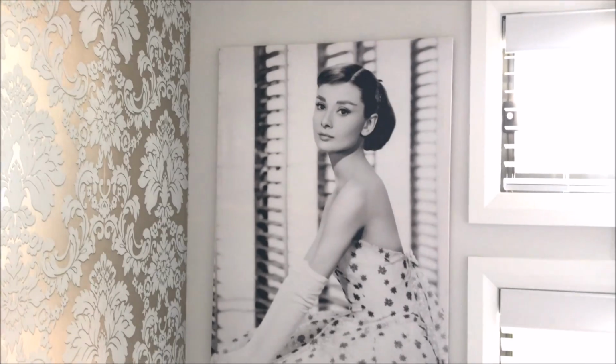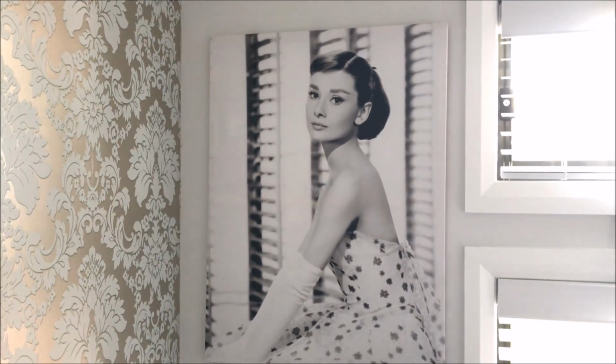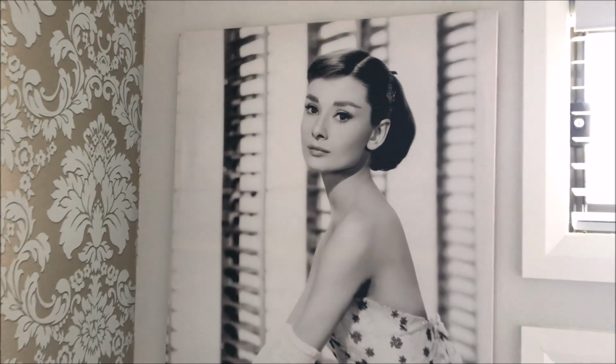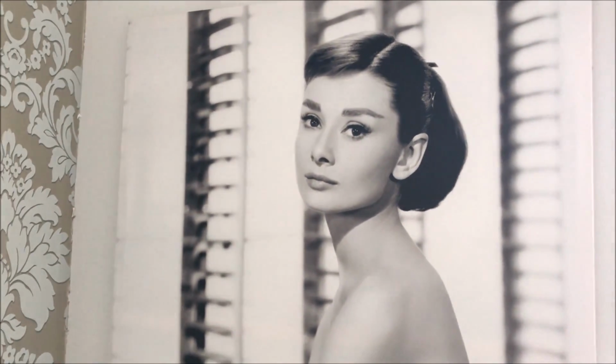And my last item, guys, is this stunning canvas of Audrey Hepburn. I picked this up from my Red Dollar store probably about 2 years ago, and as soon as I seen it, it absolutely stole my heart. Nothing's more elegant and glam than beautiful Audrey.